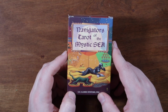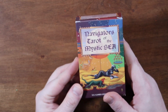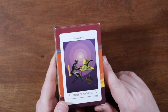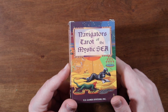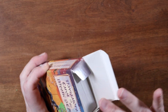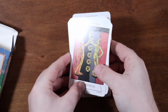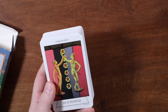This is not new. This is a very old deck, and it exists now in an independently published version, which may be slightly better than this US Games version, if I remember correctly. But I just happened to find this out of print version, and it was inexpensive, so I picked it up because this deck was one that I was looking at when I was going through my keywords experiment.